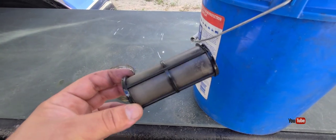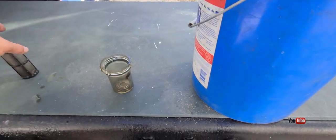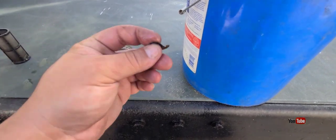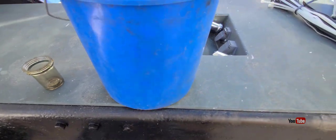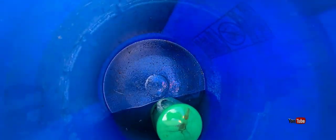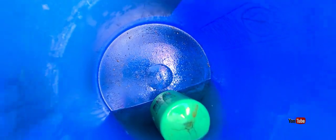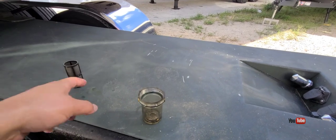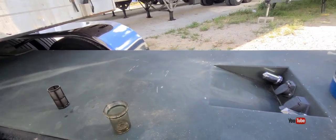I don't know if you guys can tell, but the filter looks super dirty. Look at this, whatever this is that came off of there. Piece of something. And check out how dirty. I don't know if you guys can see all the particles. That's how dirty everything was in there. This bucket was clean when I threw that diesel in there from the filter. So all that you see there was inside the filters. I have to wash this now, make sure it's dry.